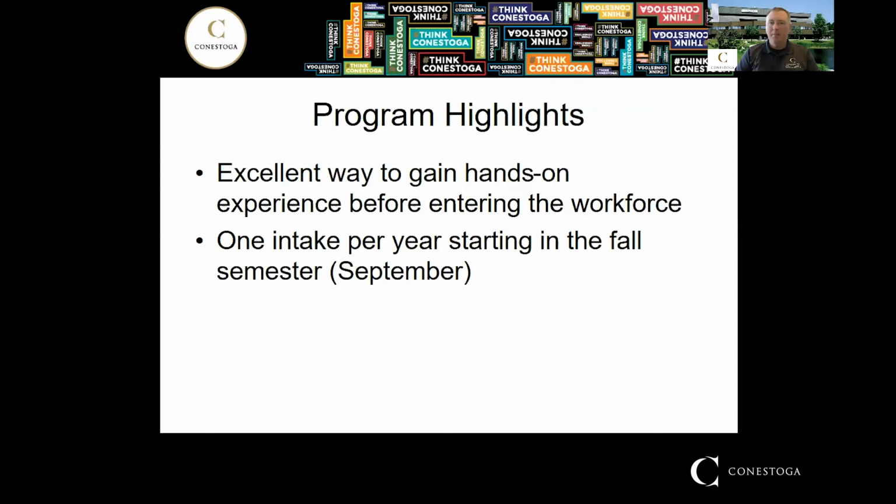The program fills up fairly quickly. So once you get an offer of acceptance from the college, make sure you confirm that offer of acceptance. There'll be a date listed in the offer letter you get from the college that says, please confirm by such and such a date. Make sure you do that. If you don't confirm by that date, you might lose your spot in the program. It's going to go to somebody else, and then you need to wait another year to reapply and get readmitted to the program.